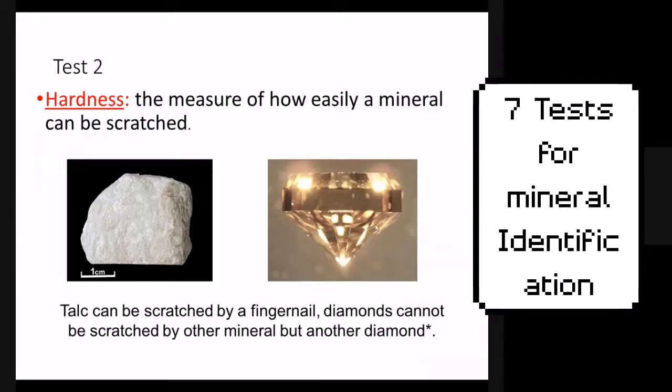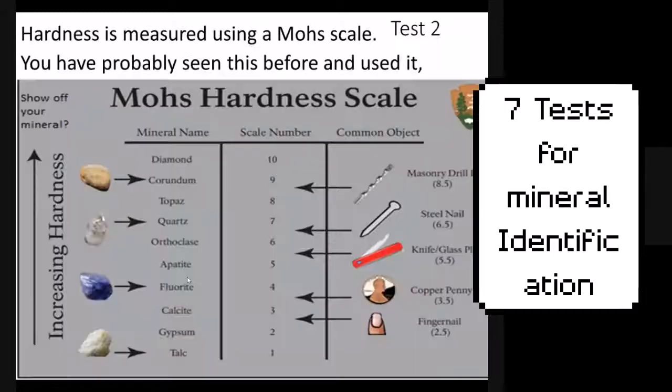So for example, a diamond with a hardness of 10 on the Mohs hardness scale can scratch pretty much anything else, while talc with a hardness of 1 can pretty much be scratched by anything else. So here's a little chart that you could use if you like pulling up charts off the internet. There are plenty of Mohs hardness charts on the internet. Let me go ahead and give you an example right now.